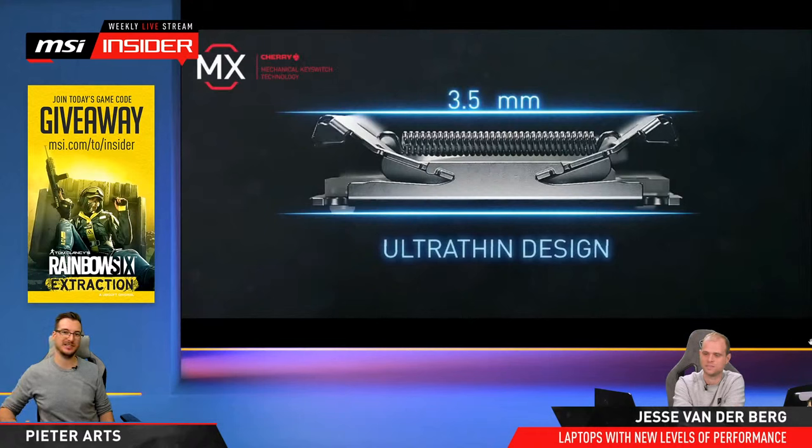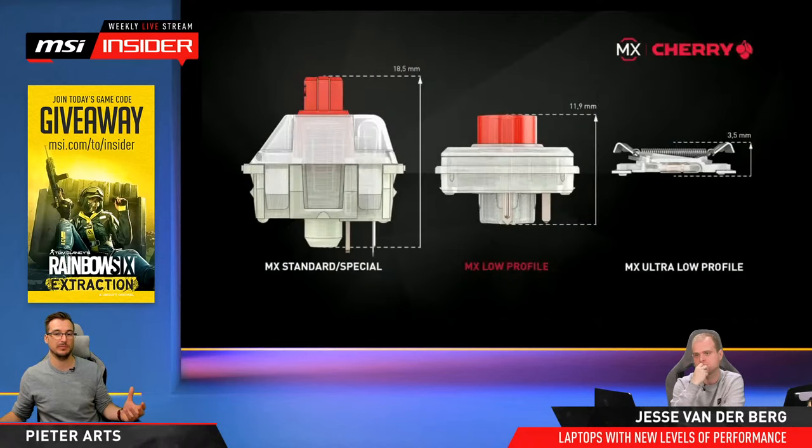This is the anatomy of the switch, how it looks from the side view. And if you want to put this into perspective, when it comes to the height of regular size switches, or even what we consider low profile on keyboards, this is the comparison. On the left side, you have the standard MX size. You would find that on your Cherry MX Red, 18 and a half millimeters.